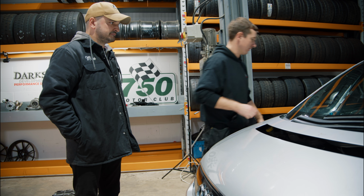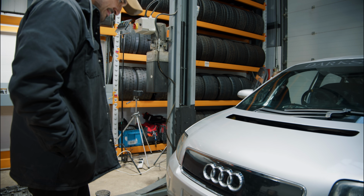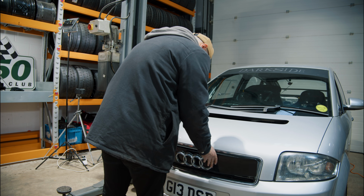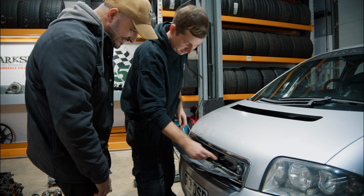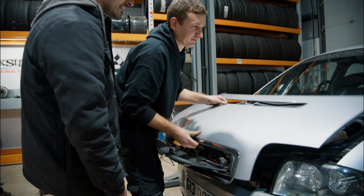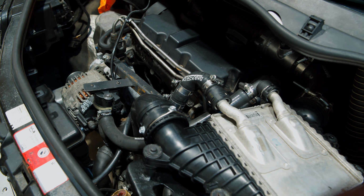Right. So I'll pop the bonnet, which is a bit weird on these. Has it gone? Is that it? Yeah, it's very uneventful. So you could top your oil up. Your dipstick's there. Fill your screen wash up. Yeah, you take the bonnet off on these. Yeah, that's off. So this is a track car. This is fully stripped out inside.